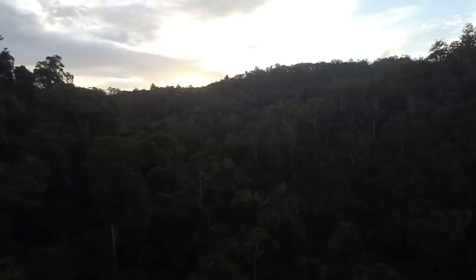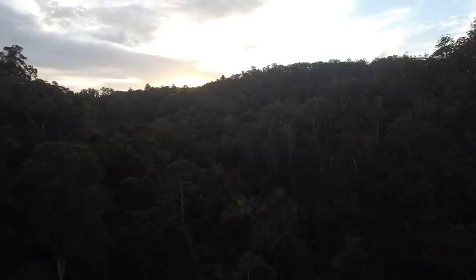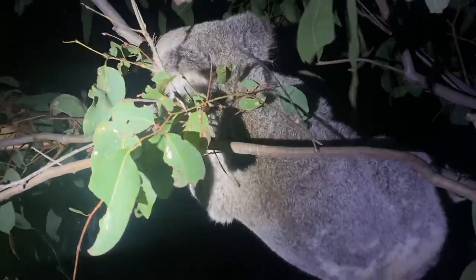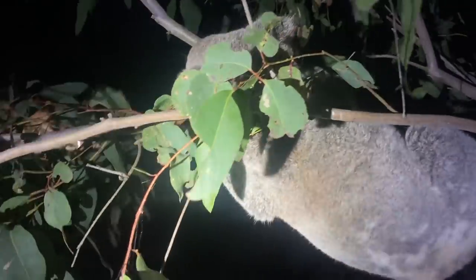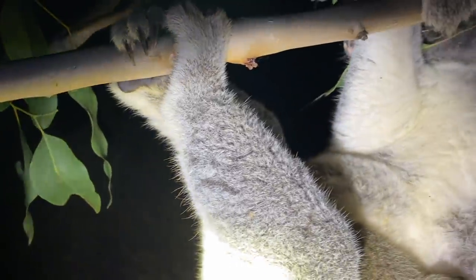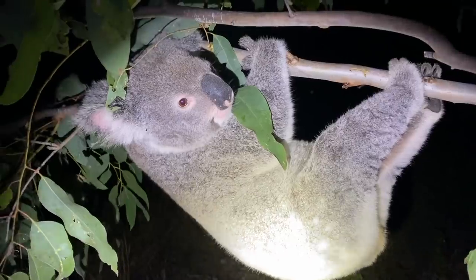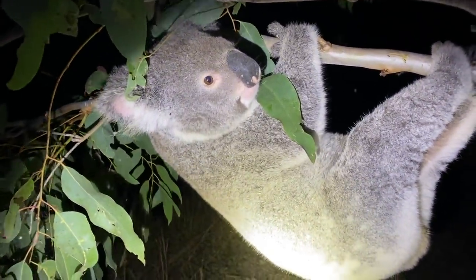After searching for platypus into the night and not finding any, I decided to head back home. But on the way there, you won't believe what I found. So I was just out here driving the roads at night looking for reptiles. And would you take a look at what I found over my shoulder right here? So that right there is the Australian native koala bear.